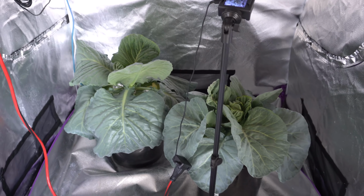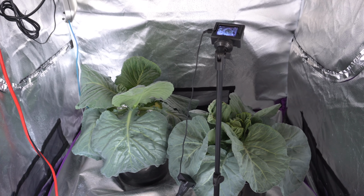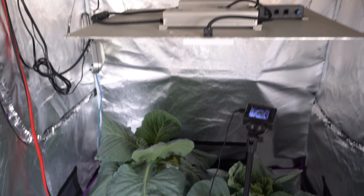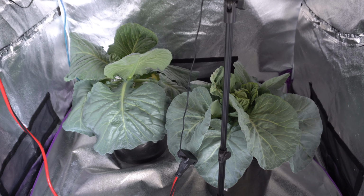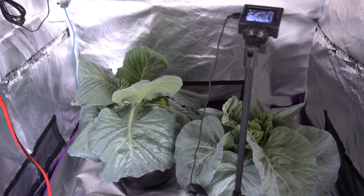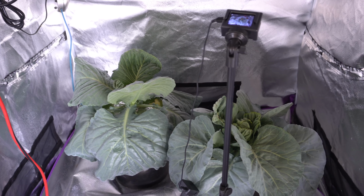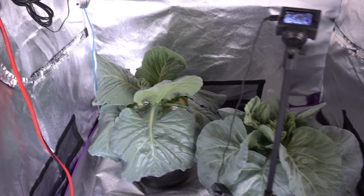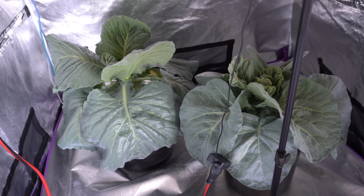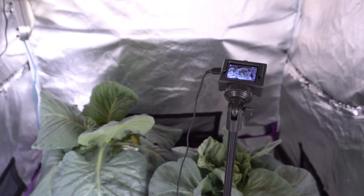Okay, let's start with my grow tent in the garage. I always have something growing in here because I don't want to waste the space, and I want to utilize the lights that I have. The garage is a lot cooler, so I have to select plants that are adjusted to the cold conditions, or just cool weather crops like cabbages and lettuces and all that stuff. Here I have 2 cabbages growing, and I have a time lapse running right there, so I can show you guys the process from start to finish.